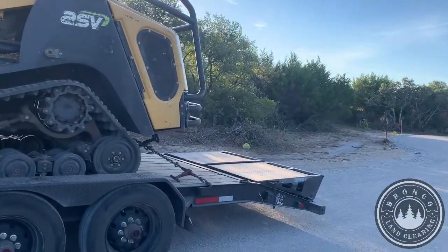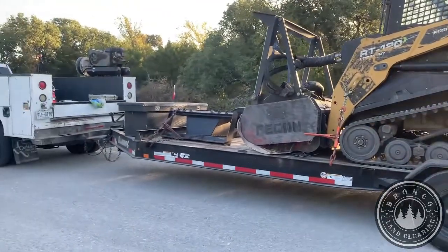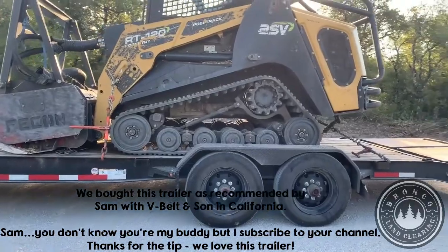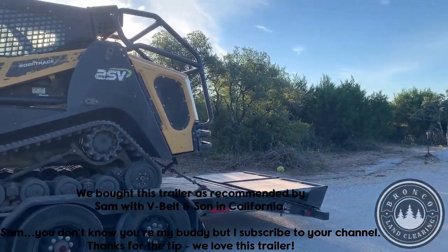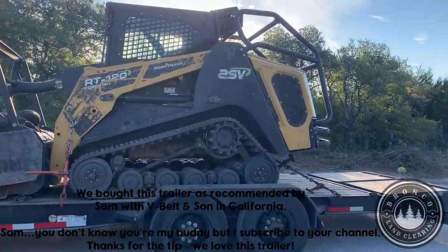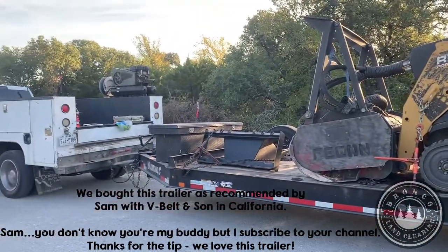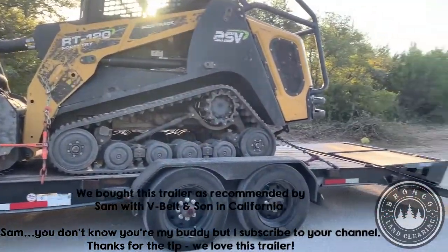It's on our nice Diamond C trailer here. Two 10,000 pound axles. It's awesome. We got the heads up from our buddy Sam out in California. Pick this up.